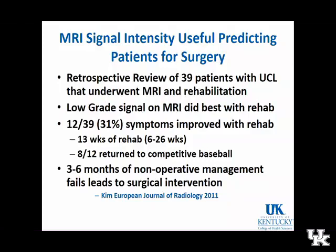MRIs are very common with elbow injuries. An MRI signal actually helps you in determining what's going to happen with their rehab. So this is an article by Dr. Kim. Dr. Kim is out in Korea, but he does a lot of research. So he identified that low-grade MRIs did the best with rehab. So 31% of the symptoms improved, or patients with these low-grade signals improved with rehab. Most of them, 75%, returned to competitive athletics, but it took half a year.